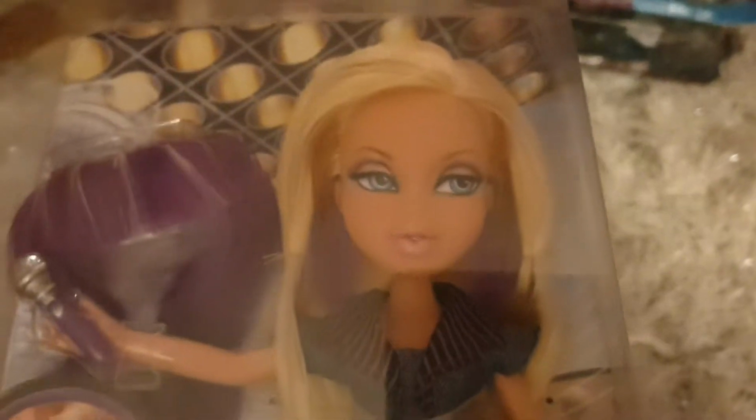Bratz On the Mic Chloe, and I have her out of box again and in box. This is my On the Mic Chloe, and just look at her screening. She's one of the newer dolls, the 2012 edition, I believe.